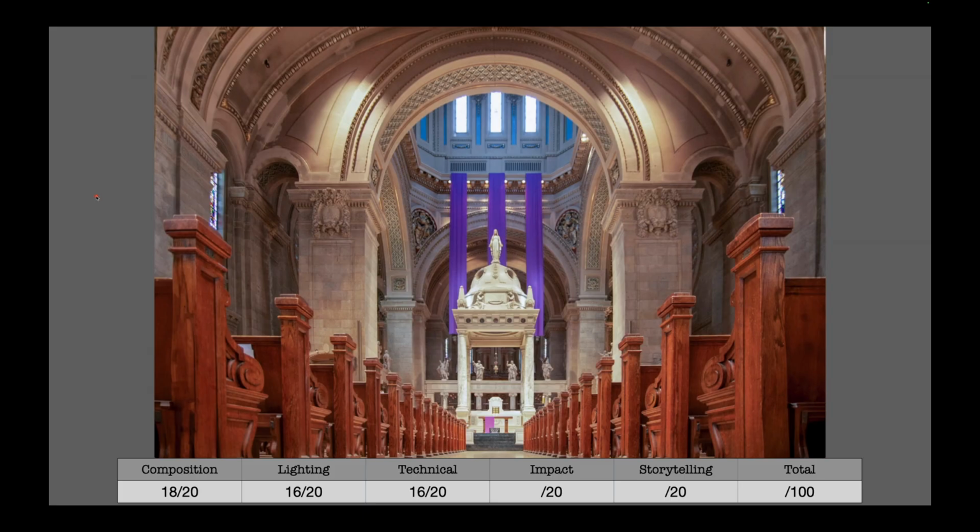Technical also needs work. A little blurry there. I already mentioned the blown out light, and I didn't notice this until loading it into the presentation software here. Up here, that's an easy crop, unnecessary bit of light up there. So this could be sharper and it could be lit better.